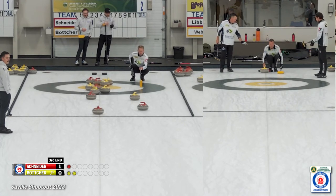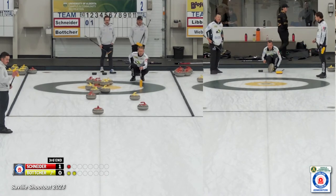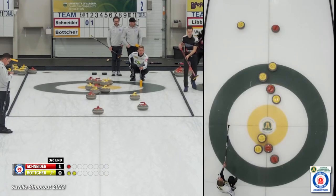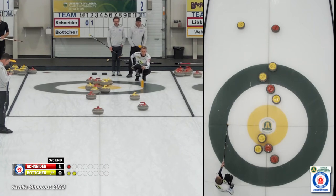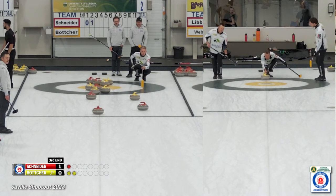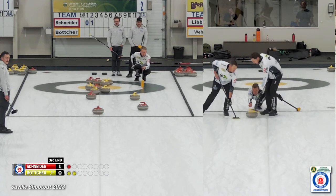Oh, undefeated teams going at it here at the Saville Shootout. Very complex third end. Crazy house. Only one rock sits in the corner. Brendan Bottcher's first stone, third end. Trying to rearrange things, set something up for his next stone.